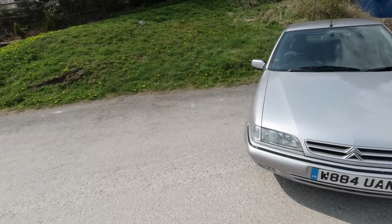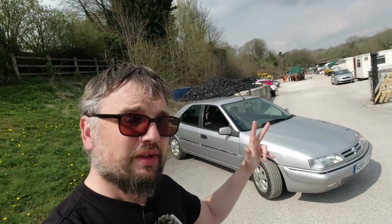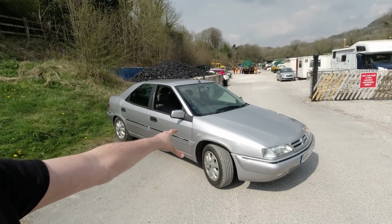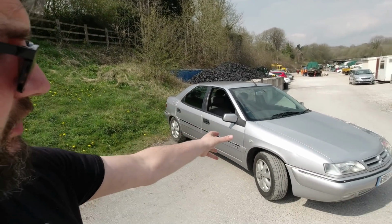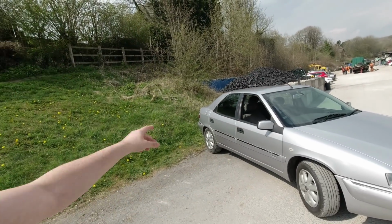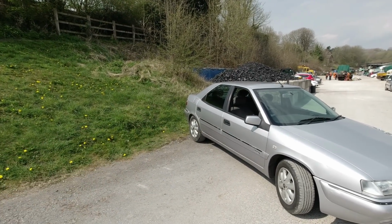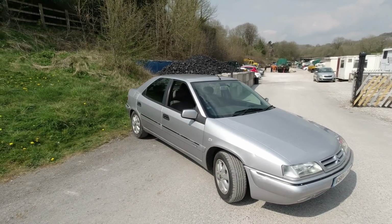But like I say, this one has the turbo diesel engine, but there are also three suspension options on the Xantia. There's the basic suspension that we have here, which is effectively just the old hydropneumatic system from the BX, with a McPherson strut arrangement with a sphere on it instead of a coil spring, and trailing arms with spheres on the back. Just 4 spheres on these cars.